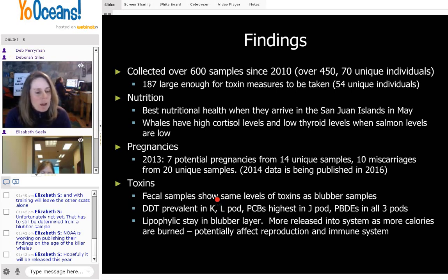through the body. They can't maybe forage as well. They're having to forage so much harder and longer to find fewer fish too. So these have potential implications for reproductive and immune systems, within immune system failure within these large-bodied animals.